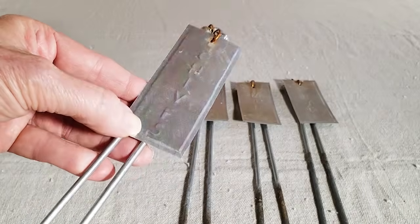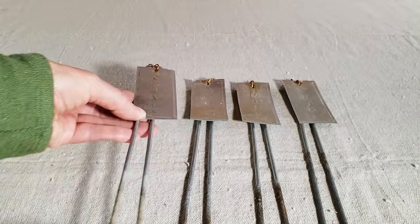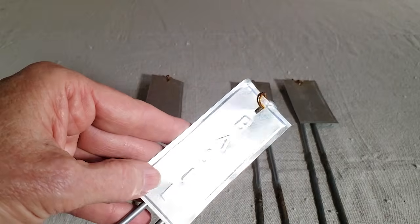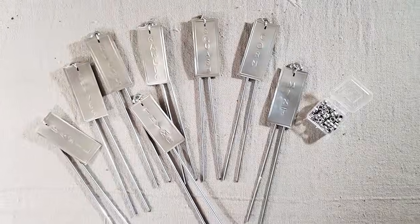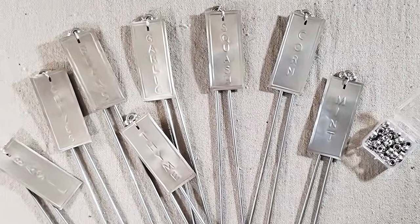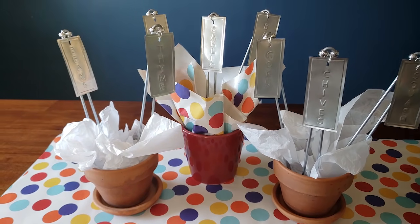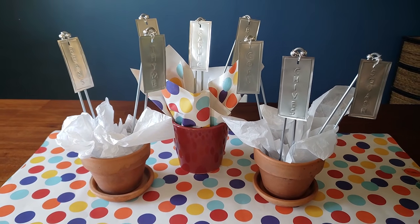Mine rusted. These are markers that I've had in my yard all summer, so they do get a little wear and tear, but I think they turned out kind of cute, and you could sell them in little sets of 4 with popular herb names in them, or you could sell them singly. So that's another idea you could try.